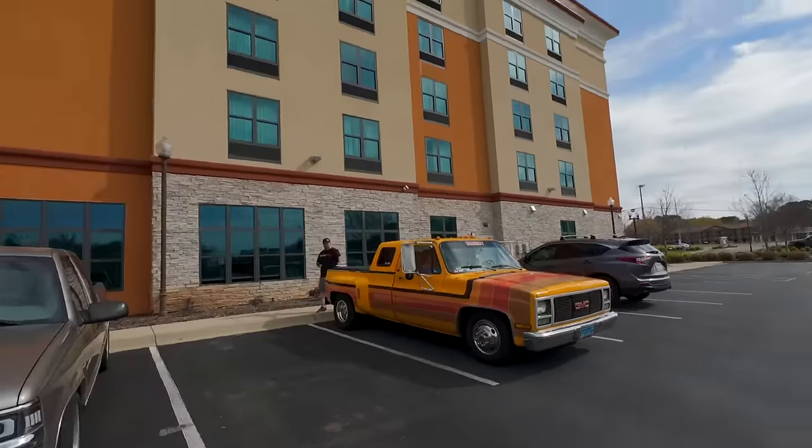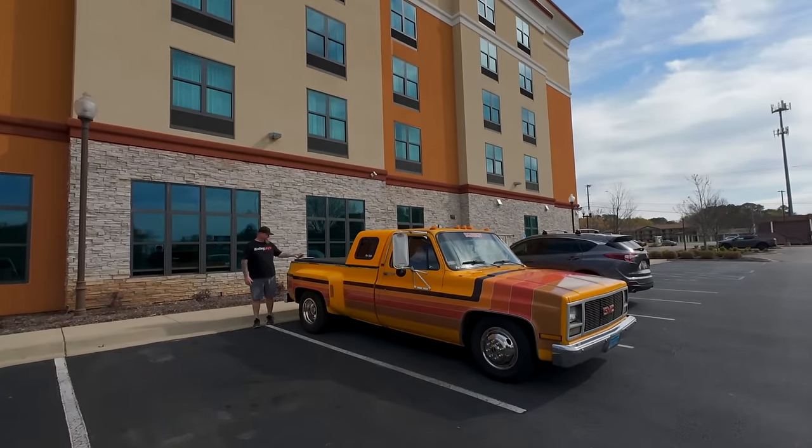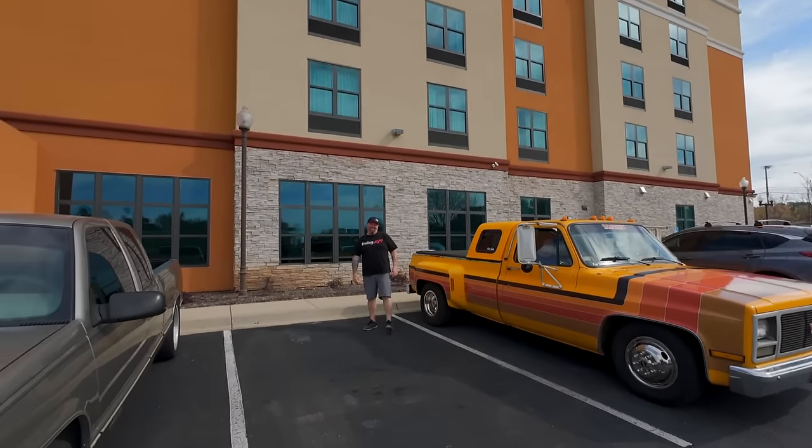Cheryl also had to do some work, so we're just going to cruise together and probably catch up with the rest of the crew. Oh yeah, she's still working. She's working all day? She's working all day. All day, okay.